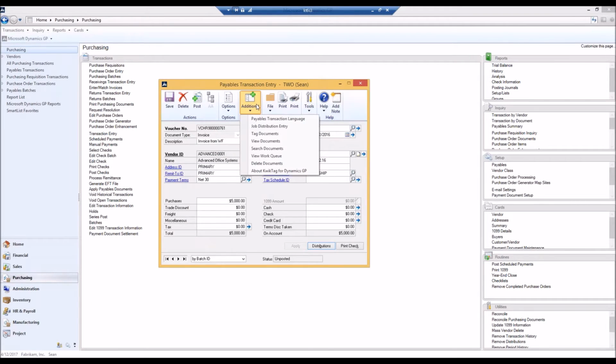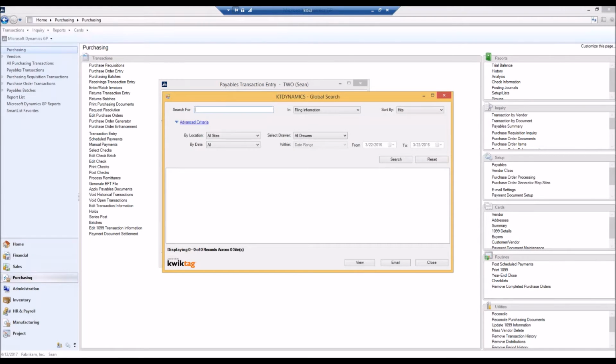Okay. I can search for documents right from inside of KwikTag, based on all kinds of different criteria that was entered into GP, but more fun is information that is on the actual document. Let's say I want to do a document content search, and I'm looking for something with the name Will Staggle on it. I know Will called me. He's looking for this invoice because he loses everything. I don't have to get up and run to the filing cabinet or the storage unit. I can come in here and look for documents with Will's name on them, and KwikTag will return those.